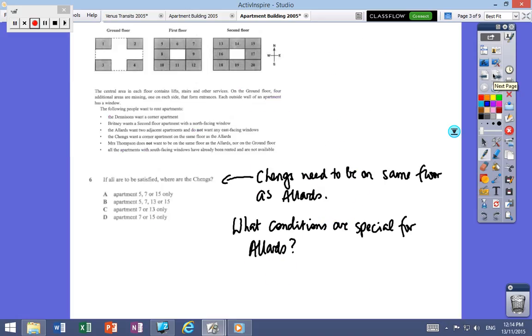So I've cut the information again, and this time we're looking at particular information about the Chengs. Okay, so have a read. There's the Cheng information just there, and obviously it relates to the Allards, so we have to look at that information. So have a read through, and when you're ready, come to my slide answer.